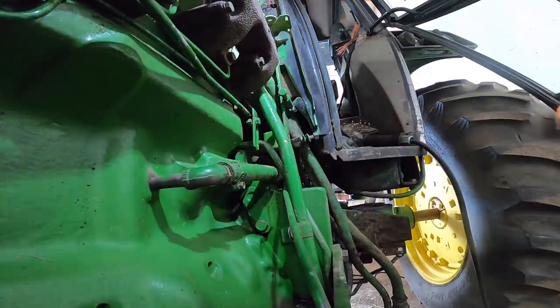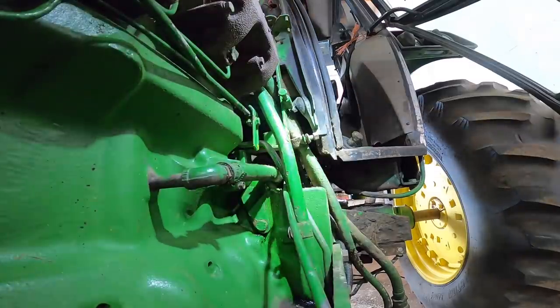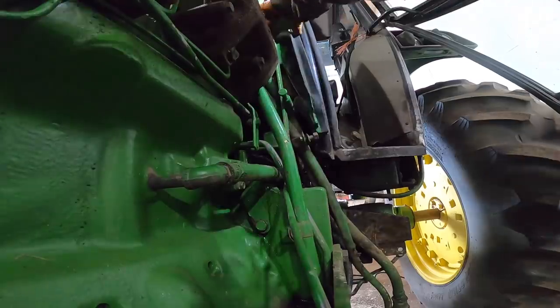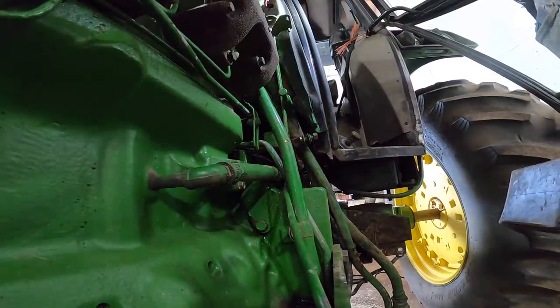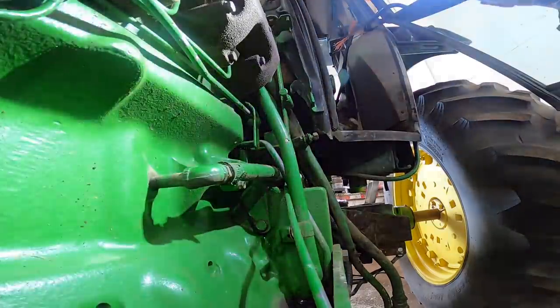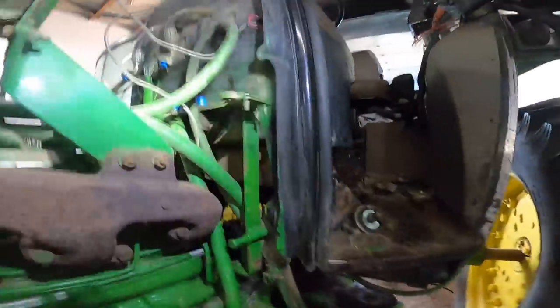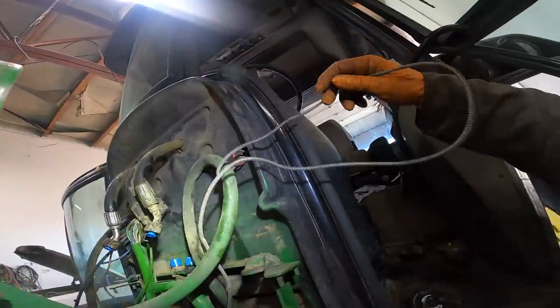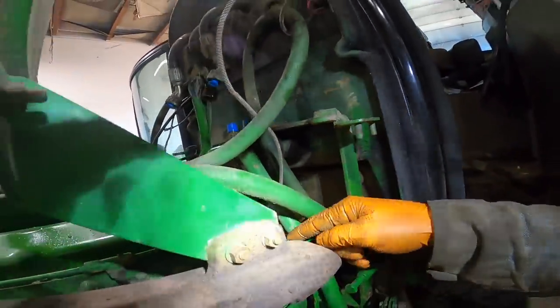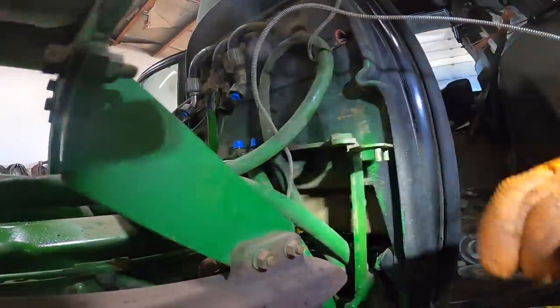Maybe one of my plugs fell out. So, my thought here, try to lift it up because I got a lot of slack here, and once I get it up a ways I can get back in here a little easier to get this loose, and I'm just going to stick a plug in it like I have everything else.